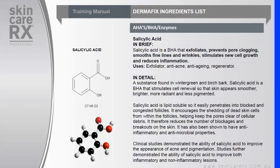Next, we've got our salicylic acid. Salicylic acid is part of the BHA family, working to exfoliate, prevent pore clogging, smooth fine lines and wrinkles, stimulate new growth of the cells, and reduce inflammation. So already we can see that our BHAs are more targeted for our acneic skins, our really oily skin, because they target the anti-acne side a little bit better.